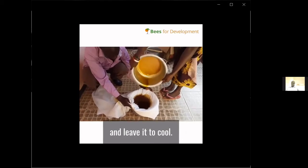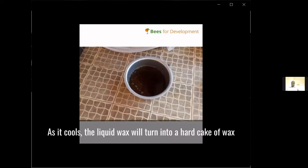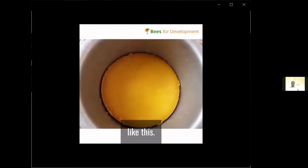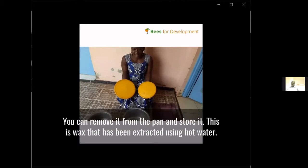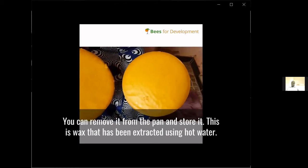leave it to cool. As it cools, the liquid wax will turn into hard cake wax like this. Yes, you can remove it from the pan and you can store it. Your wax is finally extracted using hot water.